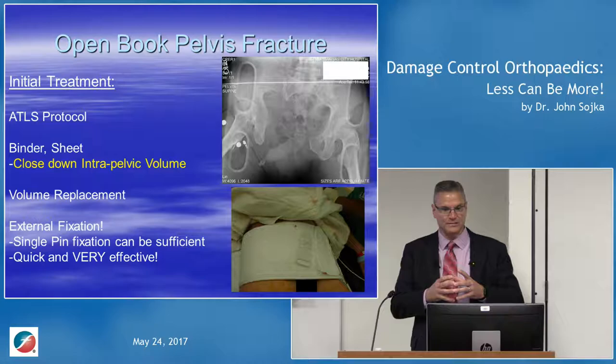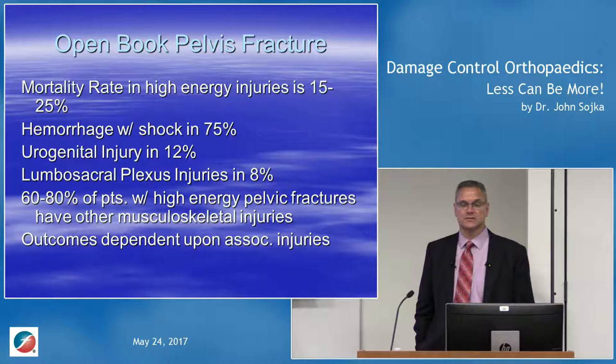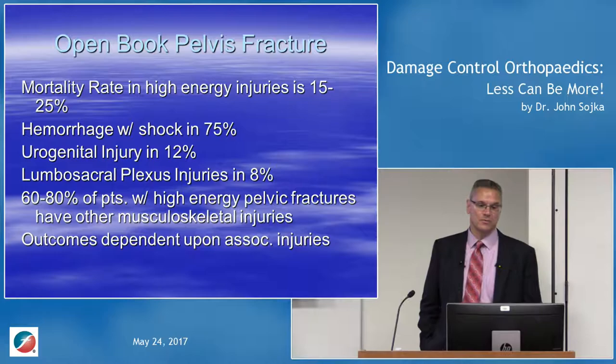The mortality rate in these is very high. It's upwards of 25%, or one out of four of these patients. There's hemorrhage with shock in 75% of these patients. There's urogenital injury in about 12% of these patients. And there are lumbosacral plexus injuries in about 8% of these patients.